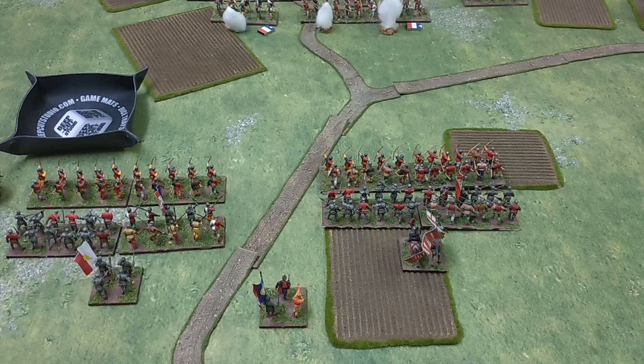The Yorkist forces have conducted their shooting. Pretty effective, whilst not many casualties have been caused. They have disordered the front 3 units of archers, which will slow down the Lancastrian advance and also impede their shooting on the next turn. There are no assaults or close combat, so we'll move over to Lancastrian turn 2.